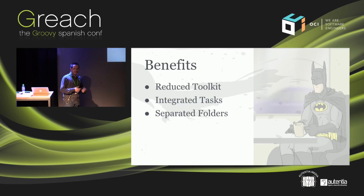Let me summarize the benefits of using these Angular 2 profiles as our reduced toolkit. In this way, we have the minimal tools to work with. That means less learning of which tool to use and what each tool does. You have these few tools, and you can start working with them. Again, the good thing about using Gradle is that all the tasks are in Gradle, but behind that it is calling NPM. As Gradle users, it's easier for us to do that. And the separated folders are a good way to develop a single page application.